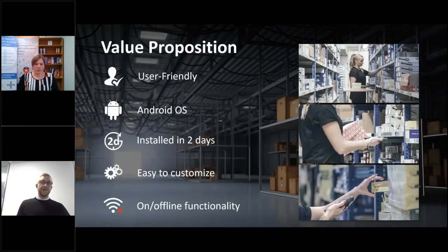About our solution, the value that we really want to bring is that we have provided this very, very user-friendly solution. In a minute, you'll see how you are guided to do the actions that you need to do in the warehouse. You can basically put a scanner like this in the hands of some person that you just bring in from the street, and they'll be able to almost do the actions that you need them to do. The app itself is built in Android OS, so it's very similar to the phones we have in our pockets. It's a really great OS, and our solution can be installed in only 2 days if your warehousing processes are in place.